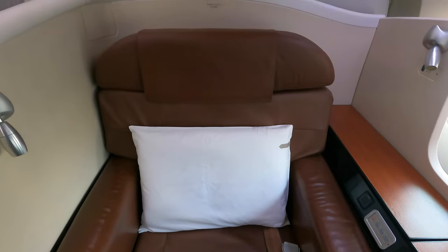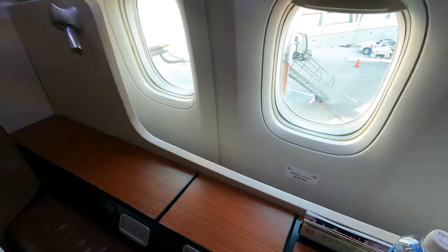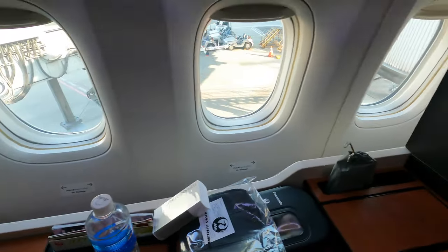So this is my seat for the next 11 hours. It is absolutely beautiful. I mean, look at how much space this seat has compared to the economy class seat that I flew in on.